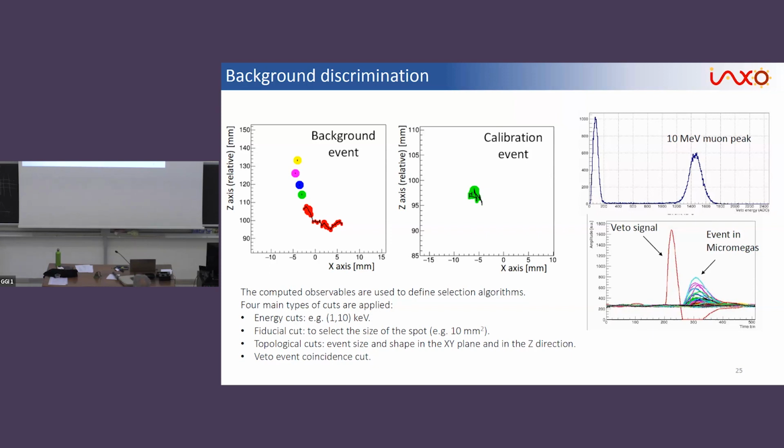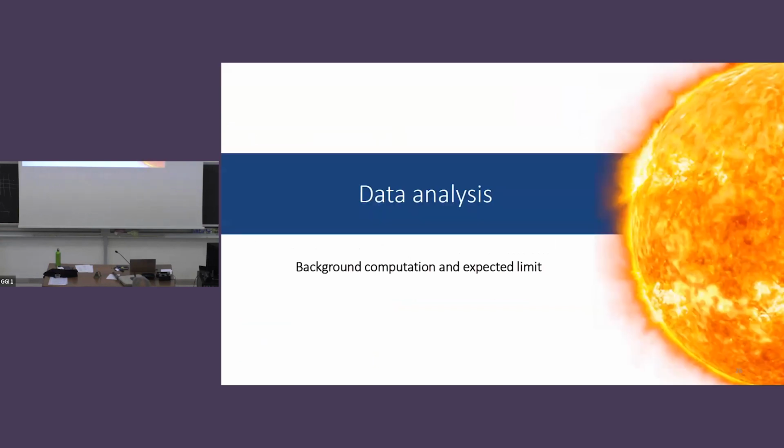If we have an event in our Micromegas like this one, which consists of a lot of signals, but just before we have a signal in the cosmic scintillator, we can assume this was a coincidence. This event was caused by a cosmic ray, so we remove it. In fact, if we plot all the veto signals together, we see a muon peak at 10 MeV, which matches the thickness of our scintillator, which is 5 centimeters, and muons in this density typically deposit 2 MeV per centimeter. So this is our muon peak, and we can remove many events that are caused by muons.